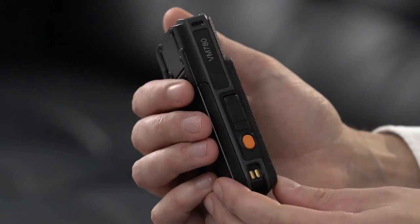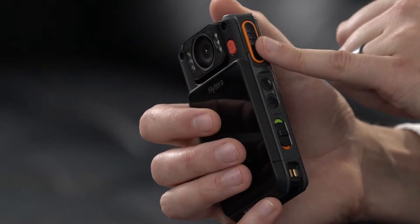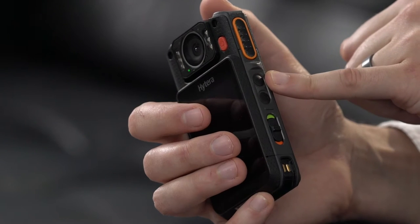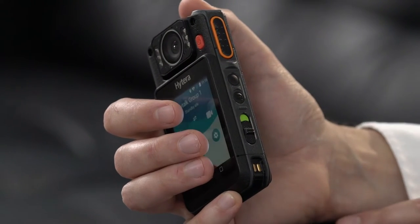On the side of the device, we have a quick access push-to-talk button either for recording video or using for voice communications. Soft buttons on the side of the device are able to be used for capturing stills, marking videos for important information, and the slider enables me to start and stop video recording on demand without needing to look at any screen or any confirmations. This is great for quick access in difficult situations where recording is required instantly.